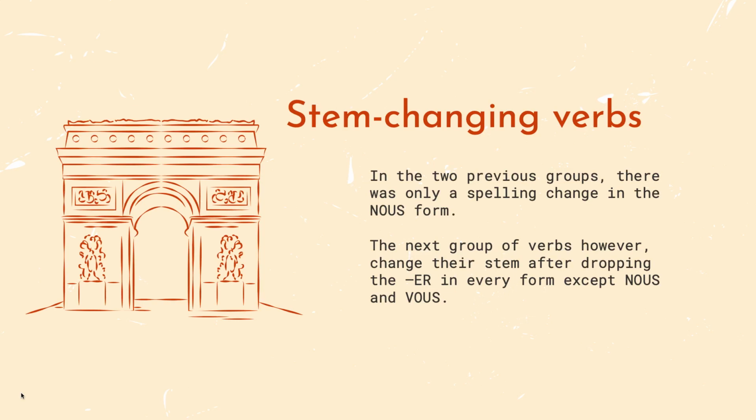So now this group is called stem-changing verbs. In the previous two groups, there was only a spelling change in the nous form. The next group of verbs, however, changes their stem after dropping the ER in every form except nous and vous.